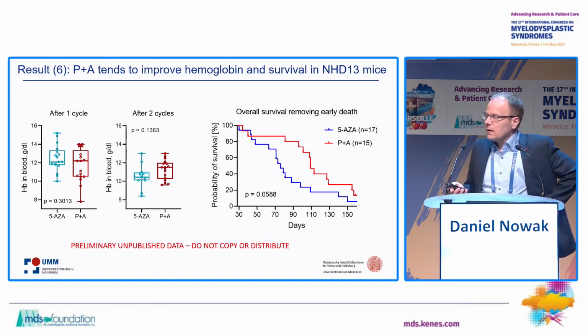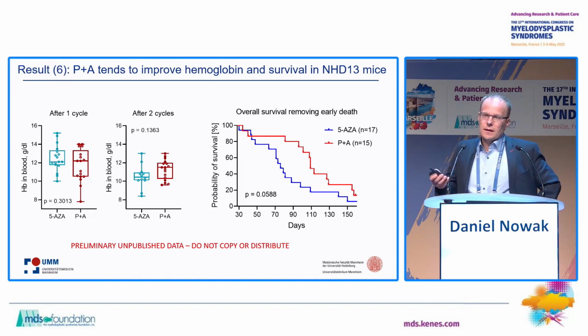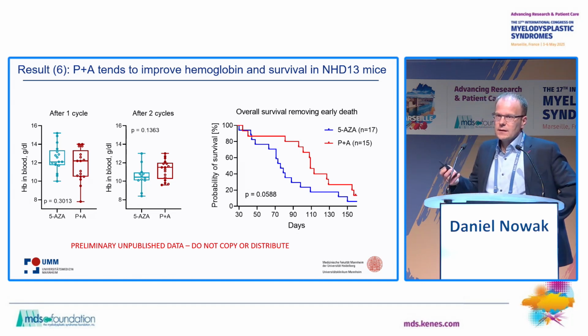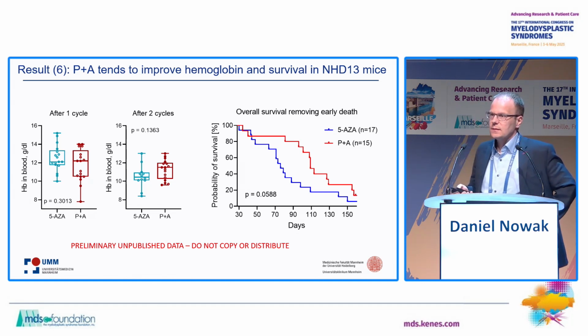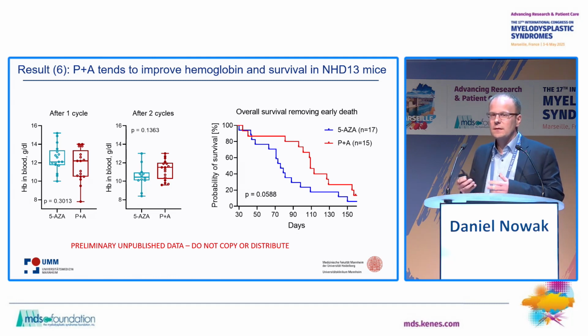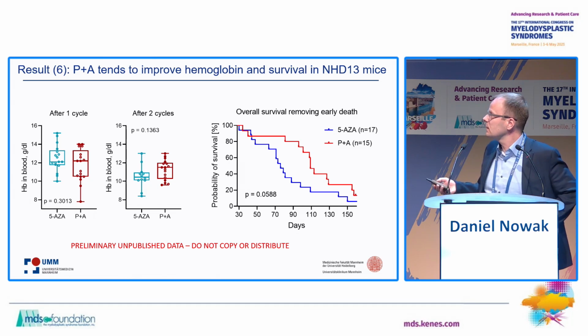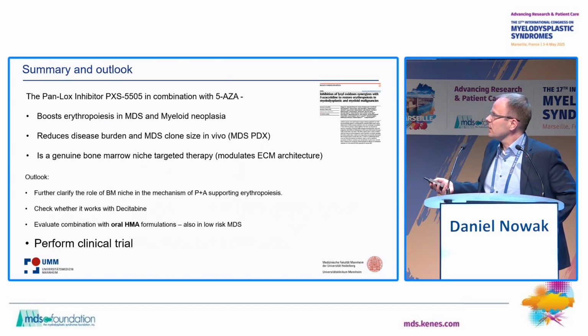So this is the last result slide. We're just testing this also in the HOXD13 model because, as you may understand, a PDX model of primary samples is not very useful to really study mechanisms. Therefore, a standardized transgene mouse model is better. So we're just optimizing the conditions for this.